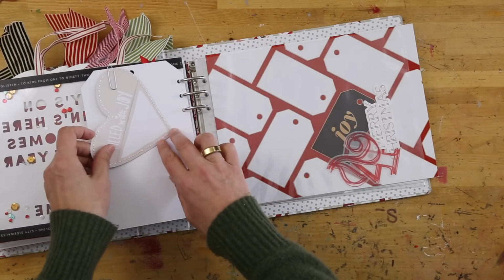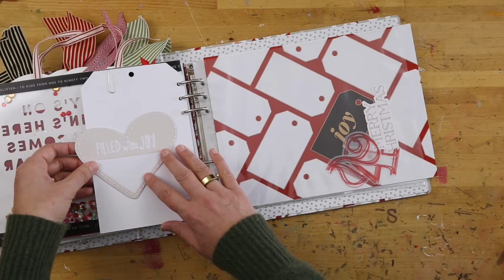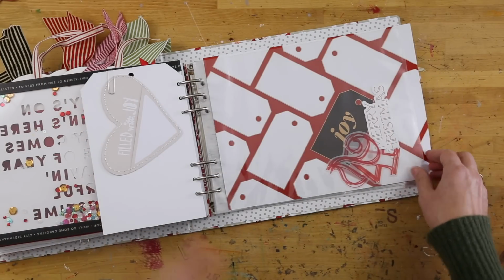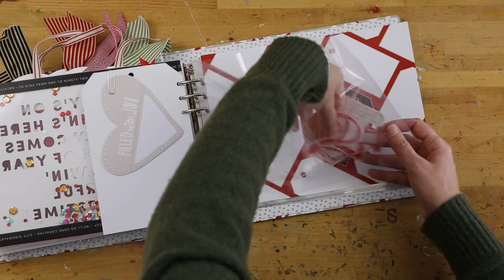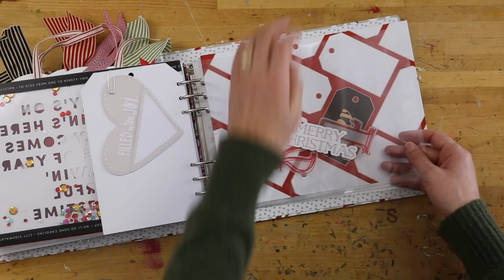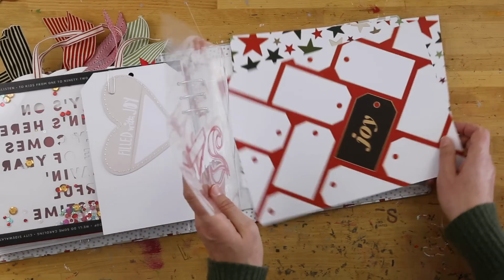I also have the Filled with Joy stitched heart here. I'm kind of thinking maybe it would be set on the back, something, I don't know. I just have it out. Again, it's one of those things I want to be able to come back to. And then the last things that I have set aside right now, I have these numbers. These were from the number scrapbook kit. I have the Merry Christmas die cut. I don't know that I will end up using those. And then I have the joy paper and the star paper.